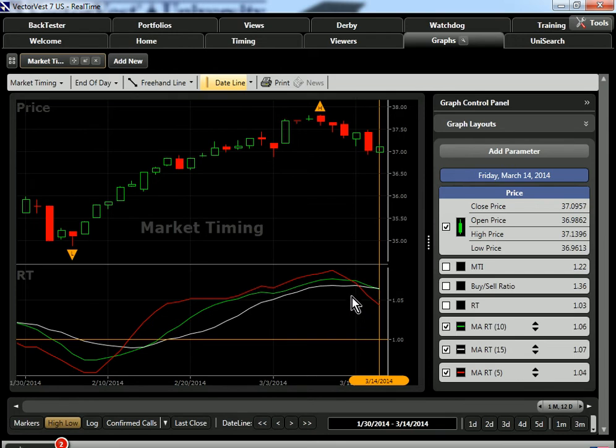We have all three moving averages really starting to move lower now on the relative timing. So not only are you reducing your exposure on the bullish side, you may be wanting to take advantage of this downturn, or at the very least, hedge your portfolio. So from here, I'm going to move us from the market timing graph.